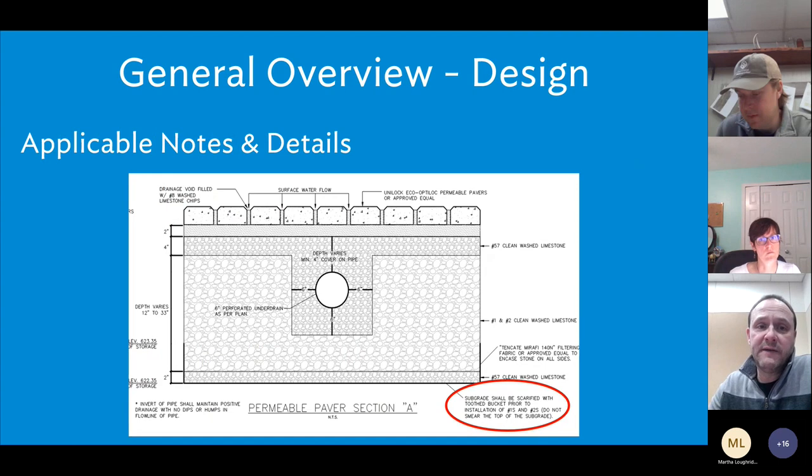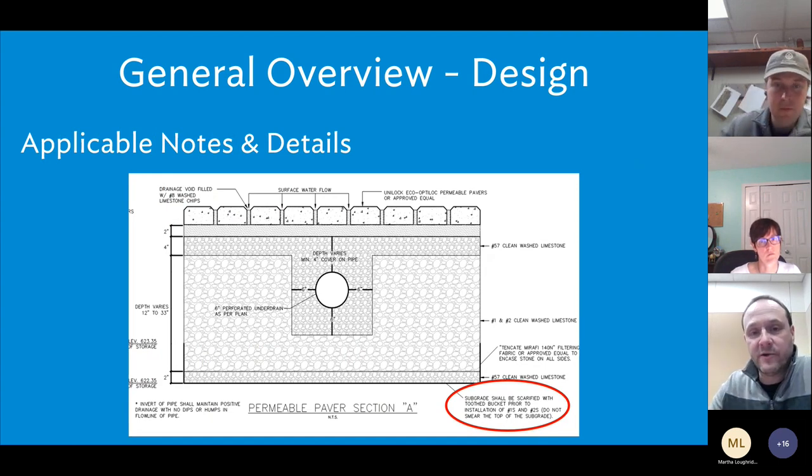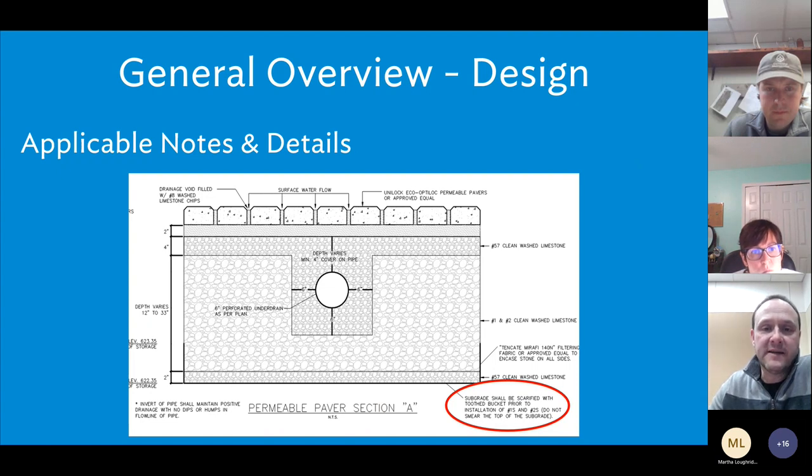Ensure if there's specific notes and details for your practice, that those are clearly laid out on your design plans. And of course, when your design engineers submit these to us for review, this is the kind of thing we take a real close look at, obviously. This particular permeable paver detail from one of our past projects shows you how the simple note on the bottom right of the screen that's circled in red is important.